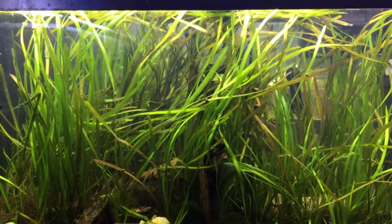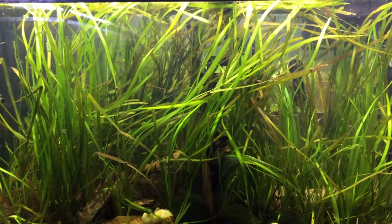And I was planning a 75 gallon discus tank, but I think that's going to wait till next year.